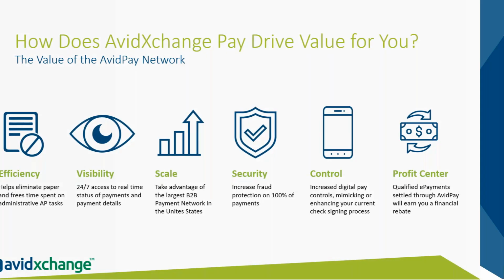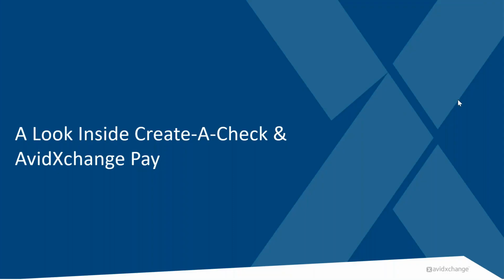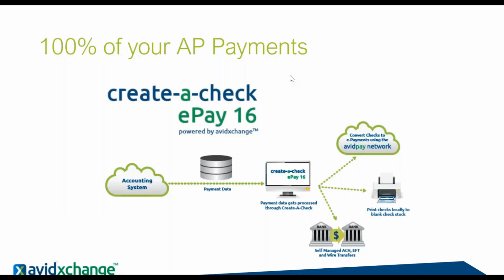So with that, we'd like to transition now to Michelle to get into the Avid Pay system and show you a little bit about how it and Create a Check work together to bring payment efficiencies to your automation process. So just a couple of things here that I want to start with in the deck, and then we'll jump right over to the product.